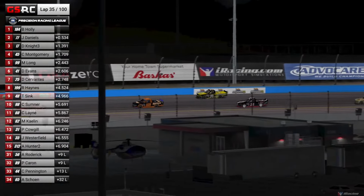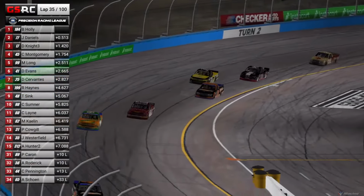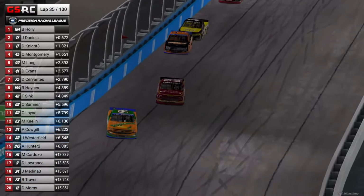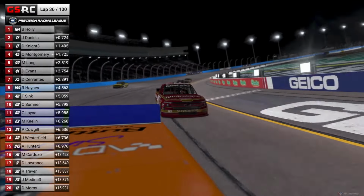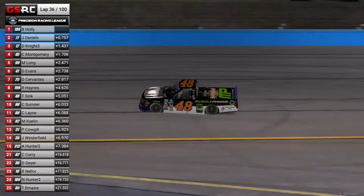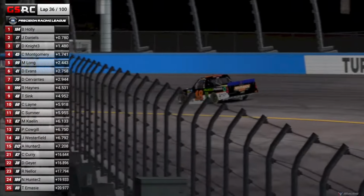Meanwhile, up ahead, it looks like Charles Sumner keeping Colton Lane behind him, and Colton has managed to drop Mark Kalin, so they're going to continue that fight. But Thomas Sink, he managed to get through all of that kerfuffle that we saw, and he's starting to round up Rob Haynes here, so the battle for 8th position certainly not over.